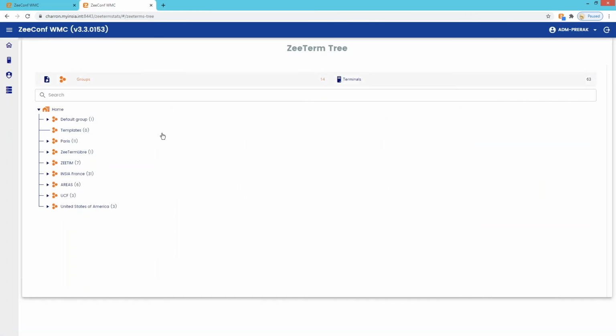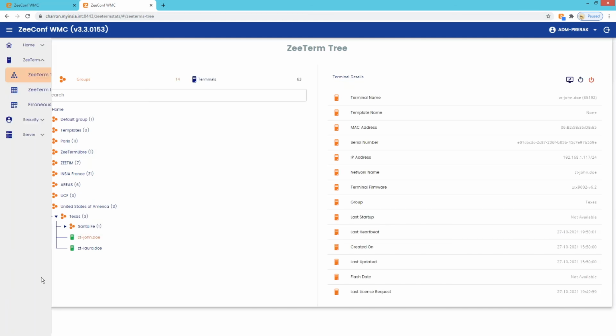Over here, this is the same tree structure that we saw before in the Windows tool, but you get some more details about the device. If I click on one device, I get some basic details such as name, IP address, serial number, MAC address, and so on. You could also do certain actions using the buttons on the top right: shut down the device, reboot it, or take remote control of the device through your browser. If there are issues on the user's end, the administrator could take control and try to find out what's not working.